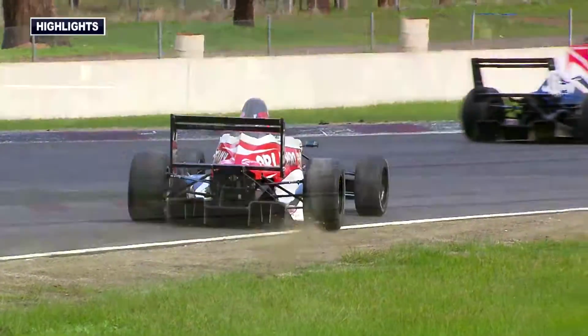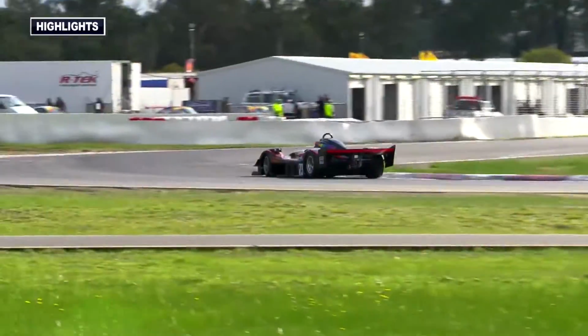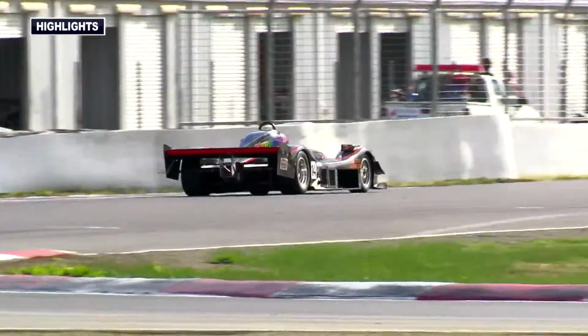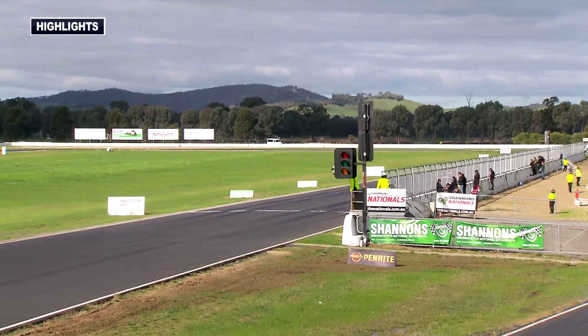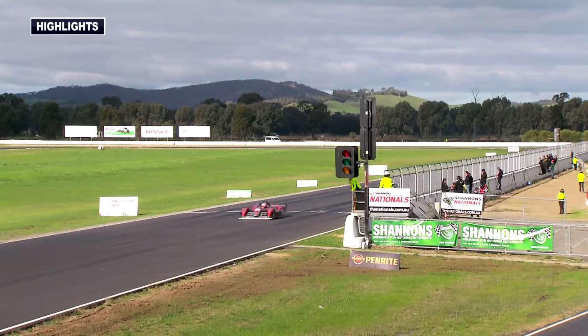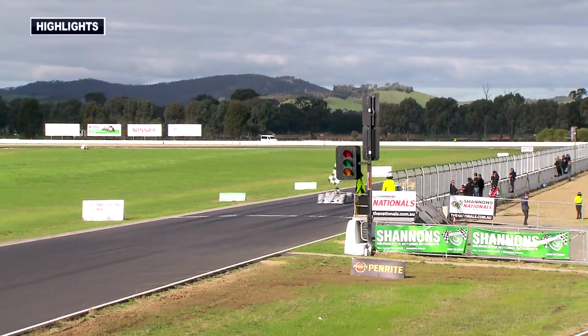So it was all teeing off, but out in front it was Roger Ianson, completely blissfully unaware of all the drama behind. He powered away to his third race win of the weekend and a round victory, a well-earned one at that. Well done, Roger, the round winner for the sports racers here at Winton.